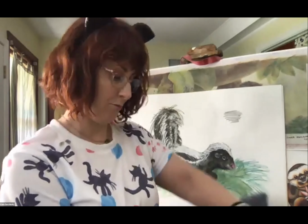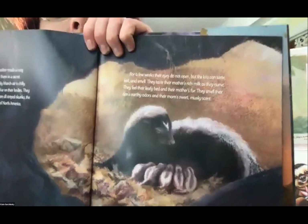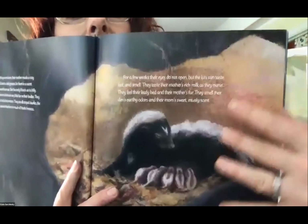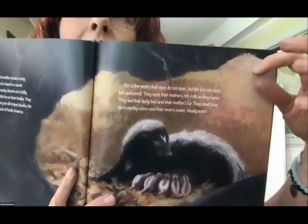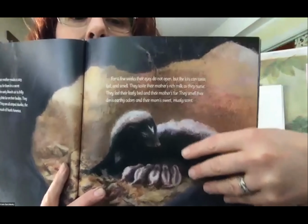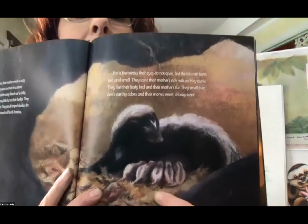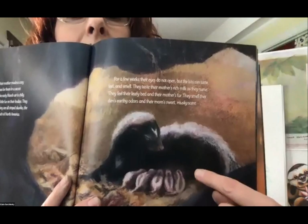There's no actual license, but for this skunk, the mother skunk in the burrow, I have just this indication up around here that there's light coming down into the burrow. This might be late at night or early morning when it's not really bright out yet, but it's just enough light to show what we need to see. You can't see every detail on the skunk because they're in shadow, and the babies, you can't see every little hair, you just see the white on their backs.